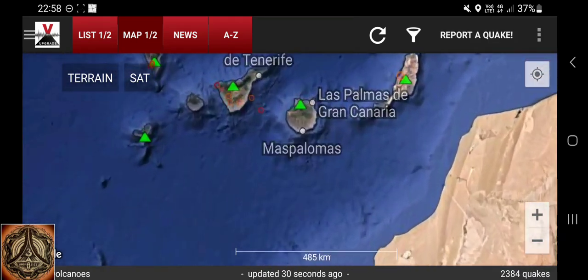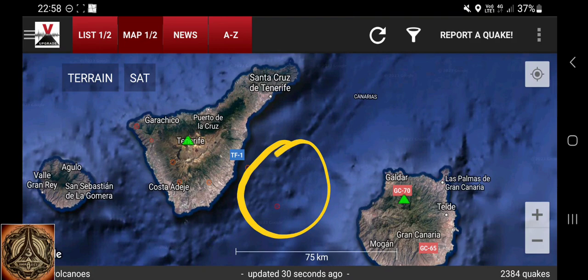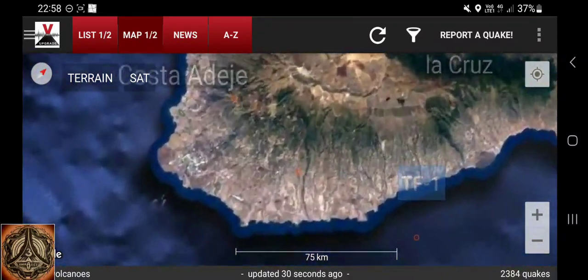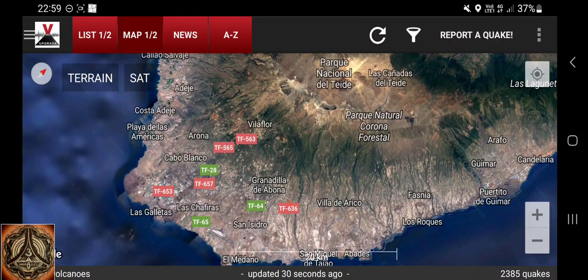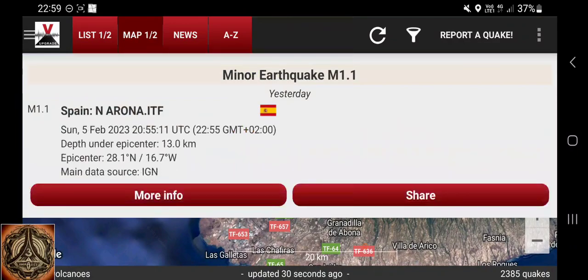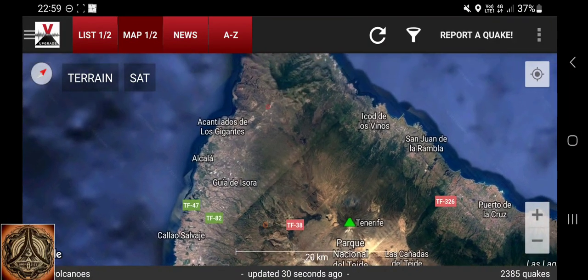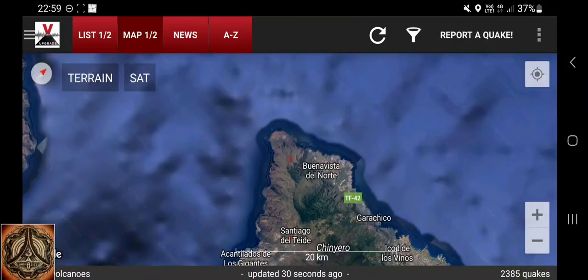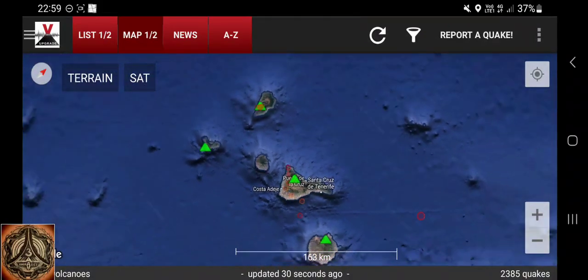Let's check out quickly the Canary Islands. At the moment, there isn't too much going on, but here there's an earthquake hotspot. Now we just have one, 15 hours ago. Are they orange? Is this an orange one? Is it more than 15 kilometers? 20. Here's another one. 13. 25. 5. And 10. Yeah, interesting. So we have to keep an eye on the Canary Islands as well.